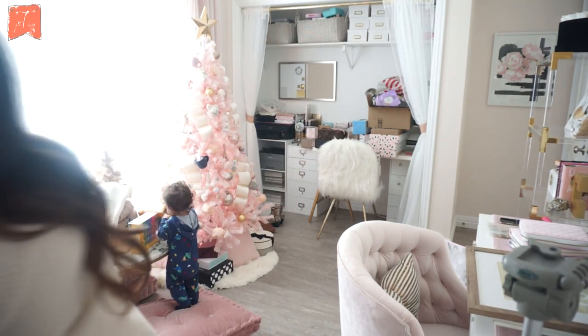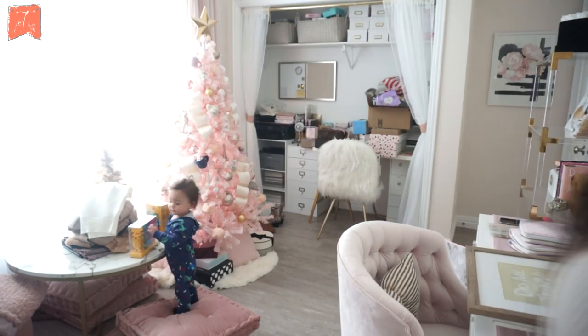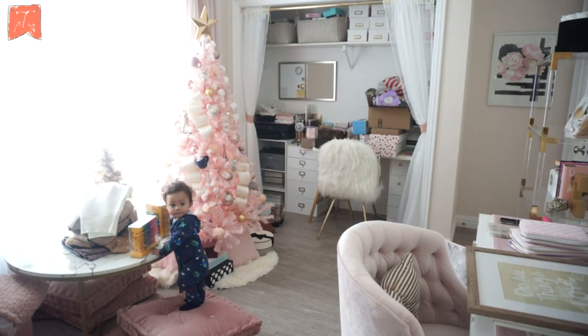I'm gonna put my camera away too because the little boy plays with my tripod all the time, and that would not be good if it falls over with the camera on it. So, all right, we're gonna fast forward this.